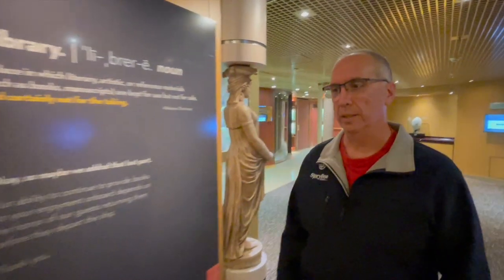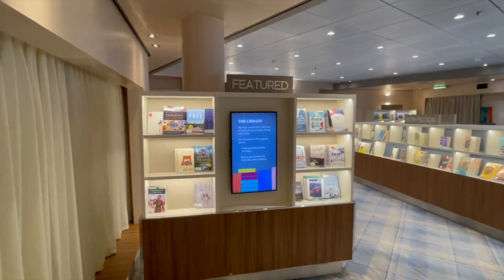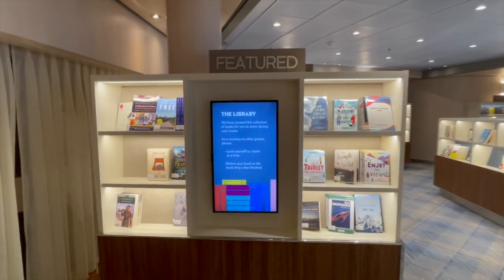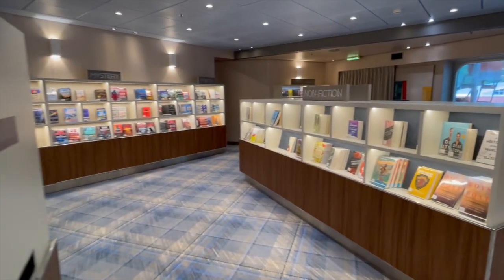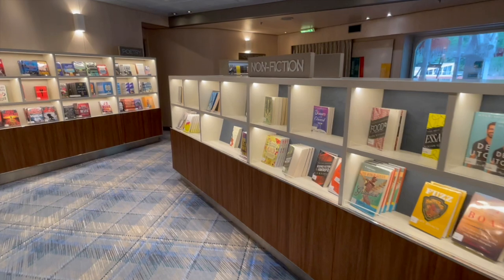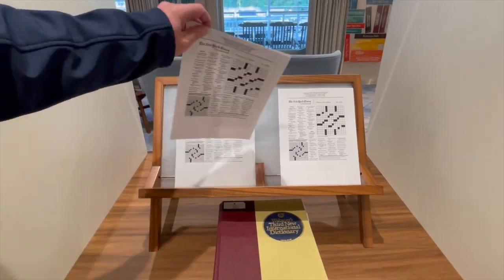One area I really enjoy on Holland America ships, and the Eurodam is no exception, is the library. And it's a true library. Come on in, let's take a look. The library is a great place to come. It's quiet and peaceful, but they also have a number of books. Like I said, this is a real library, so they have different categories and types of book for you to check out. They just ask that you only get one at a time. The library is also where you can get your daily crossword or Sudoku game.